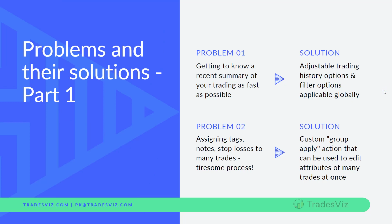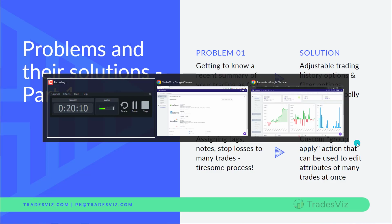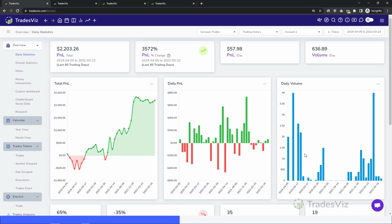So let's now look into the problems that we've discussed so far and how TradesViz solves these problems. So the first problem we are going to look into is getting to know the summary of your trades as fast as possible. Now, how can we do this with TradesViz? I'm going to show you what a TradesViz dashboard looks like. So when you log into TradesViz, this is what you're going to see.